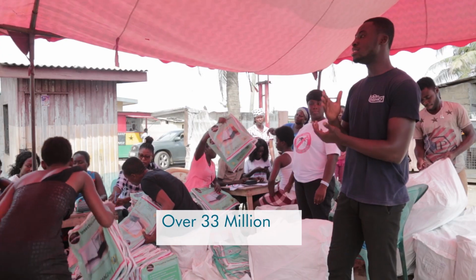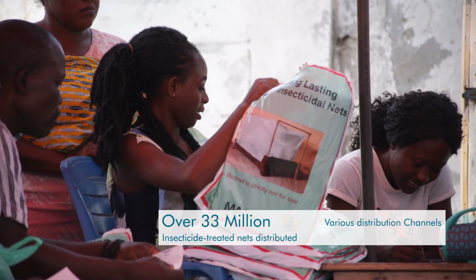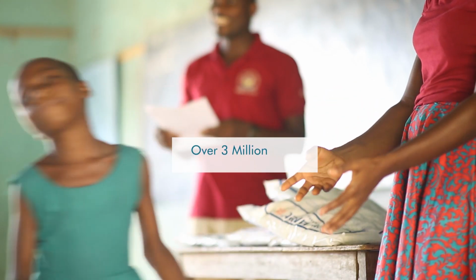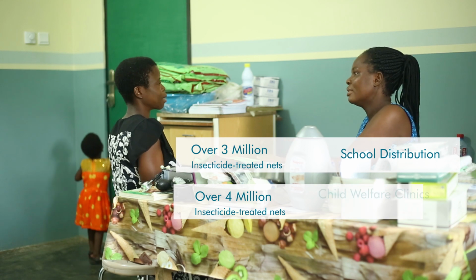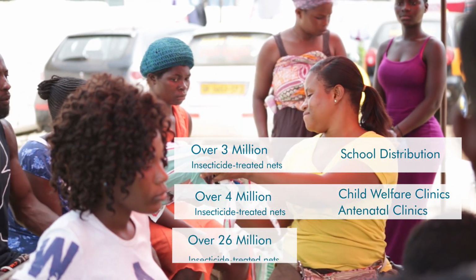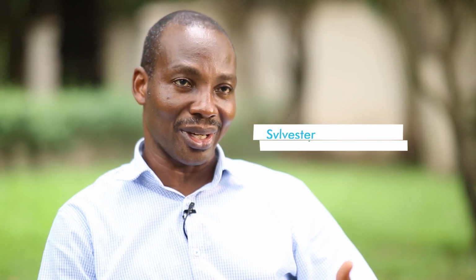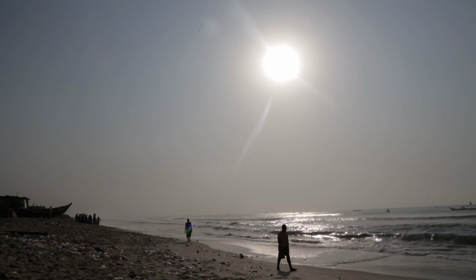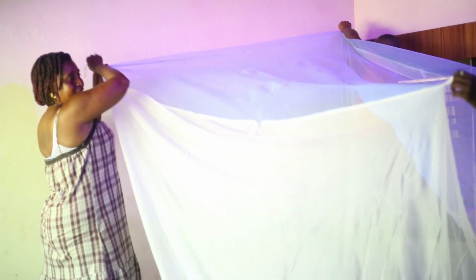A total of over 33 million insecticide-treated nets have been distributed through various continuous distribution channels and mass campaigns from 2014 to 2019. This comprises over 3 million nets distributed through the schools distribution channel, over 4 million insecticide-treated bed nets through the child welfare clinics and antenatal clinics in health facilities in Ghana, and 26 million insecticide-treated nets through the point mass distribution. During these exercises, they are also educated on the proper use of the nets and the proper care for the nets. Many Ghanaians have benefited from the President's Malaria Initiative, VectorWorks Ghana activities.